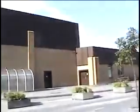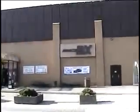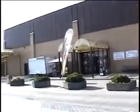Right next to the commissary, we have the BX, which is really made out of the commissary's old warehouse. The original BX at Rhein-Main closed many years ago. It's not open yet because it's only 8:30 in the morning. They don't open until 10.